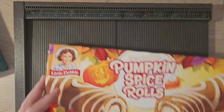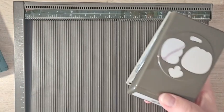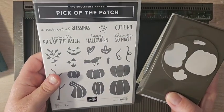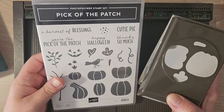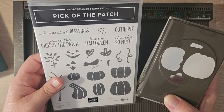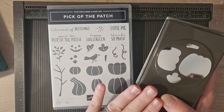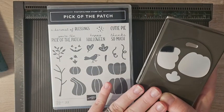Like I said, we are going to be using the Pick of the Patch bundle. This is a punch bundle, and as I was planning this one, I realized that every single Sneak Peek Sunday project this month has used a punch bundle. I just love punches, and punches typically, if they go on back order, have a longer wait period for them to come back.